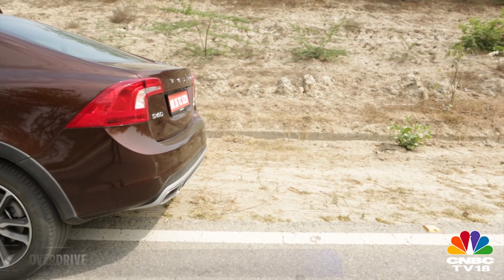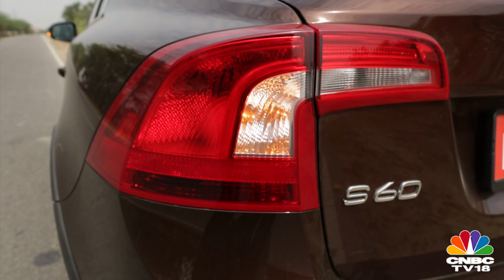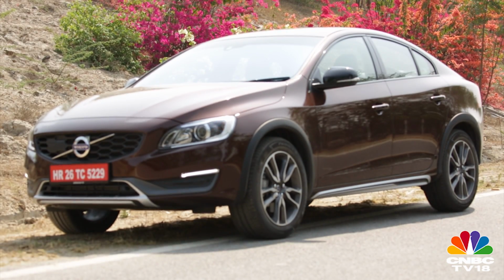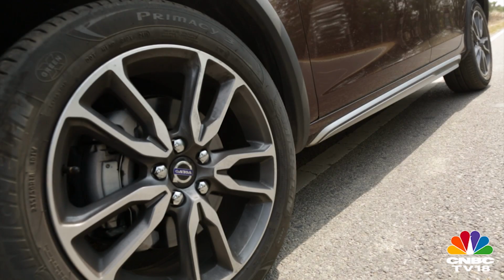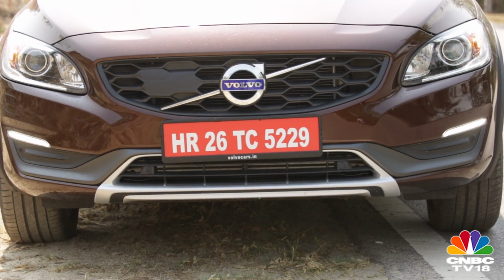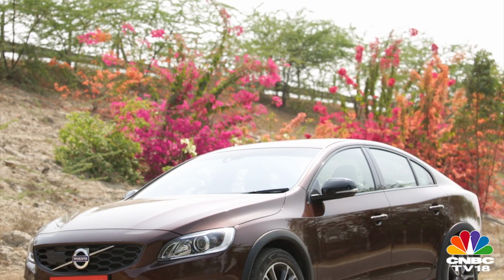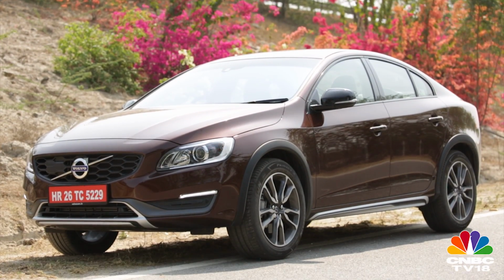So what does the Cross Country version entail apart from the obvious badges? Well, it's got the same kind of cross-dressing that you've even seen on a few hatchbacks in India: the claddings, the bumper guards, et al. But I'm sure you've guessed that the biggest change is in fact how high it sits off the ground.